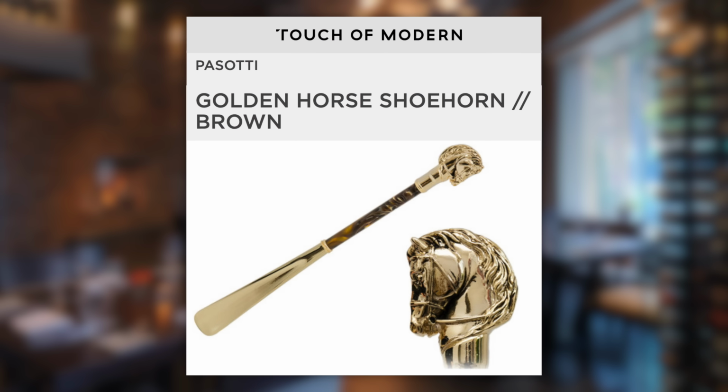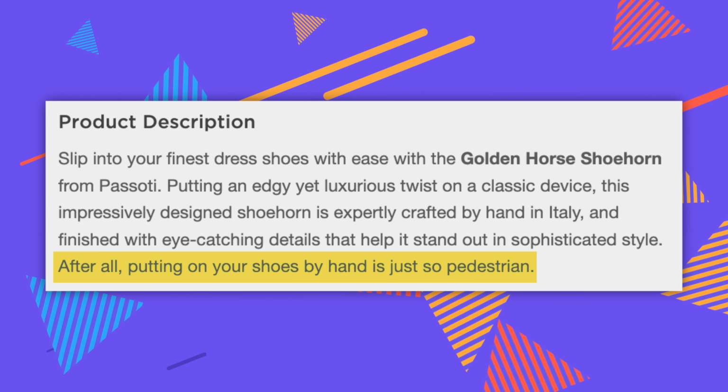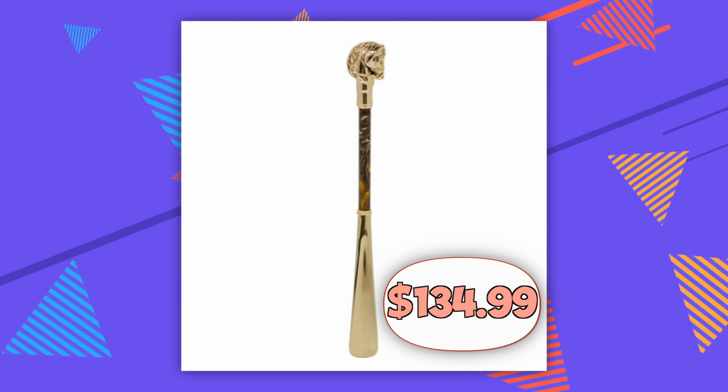All right, next up we have the Golden Horseshoe Horn. An actual quote from the website is, after all, putting on your shoes by hand is just so pedestrian. It's $134.99. A shoehorn is like 99 cents for a good one. That's so pedestrian, Matt. Are you a pleb? Are you one of the commoners who have to use their 2 feet to get from place to place?